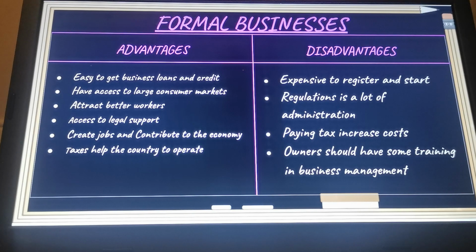And also the registration process to register these businesses is quite a lot of money and a lot of paperwork and admin that needs to be completed before you can eventually start your business. There's a lot of administration, like I said, a lot of documentation and rules that you need to comply with before you can open. Paying tax increases costs, so you have to pay a lot of tax, so it's actually decreasing your money that you will have left at the end, which is not so good.